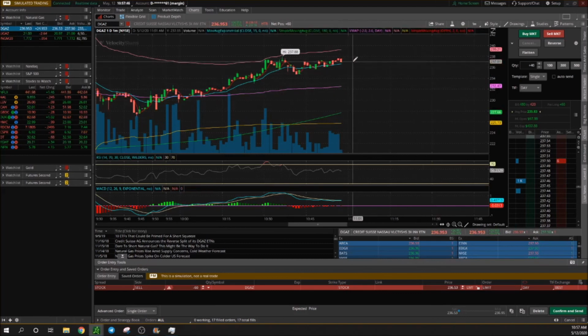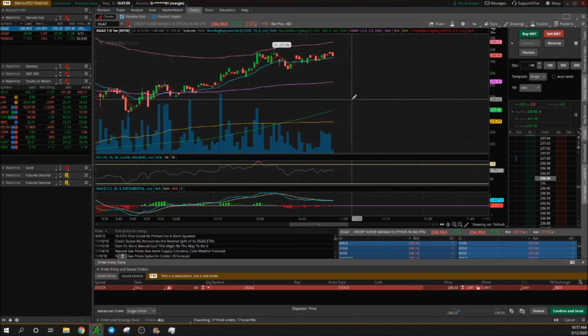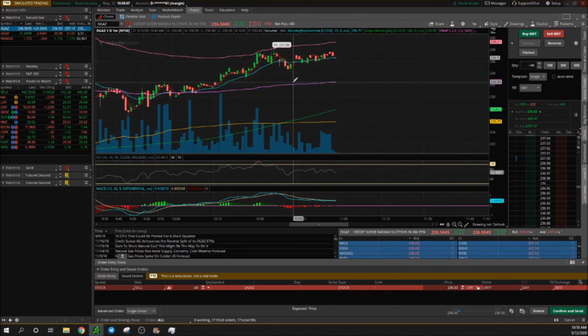It's looking like we're starting to sell up. We got a little bit of a push on natural gas. It's starting to pull back a little bit. Volume is really, really low on natural gas right now, obviously. We're moving slow. We have very low volume.